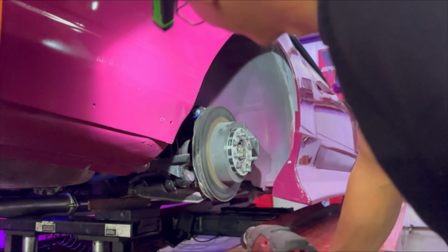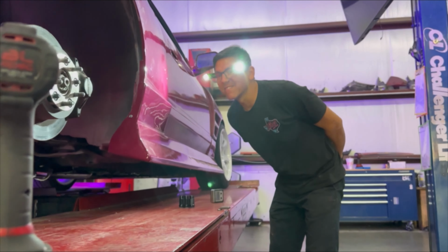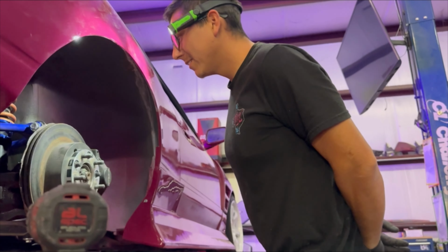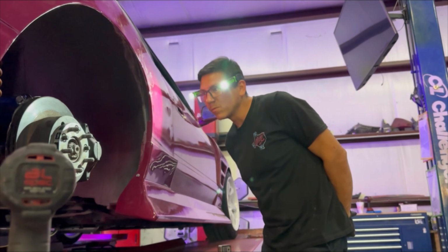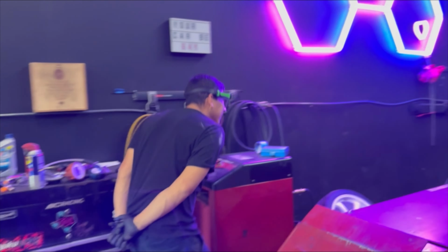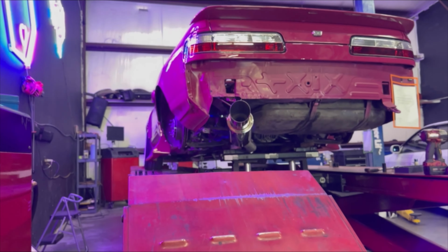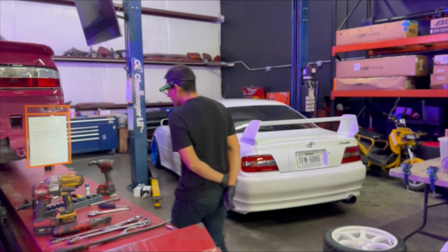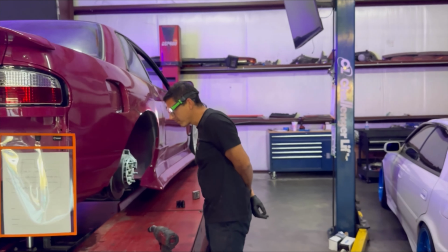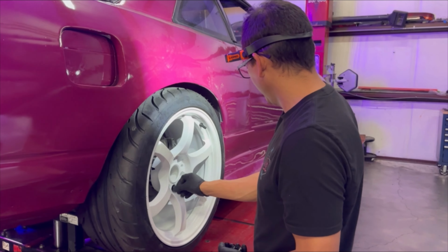Man, things are hard to get the camber out. I don't like these on this. But. Let me go inspect it. Oh yeah, mine's definitely closer. I think I'll put the wheel on it. Are you already done adjusting yours? No.